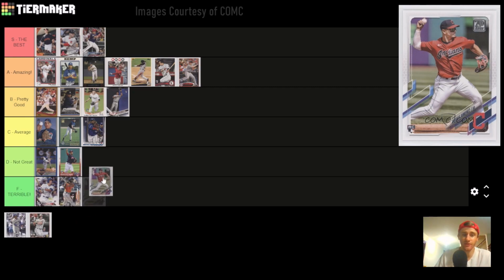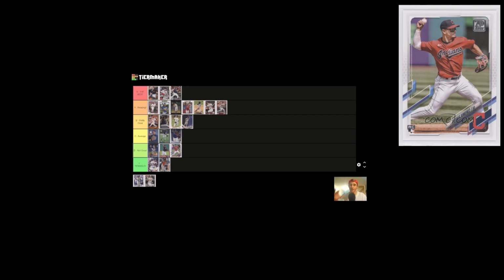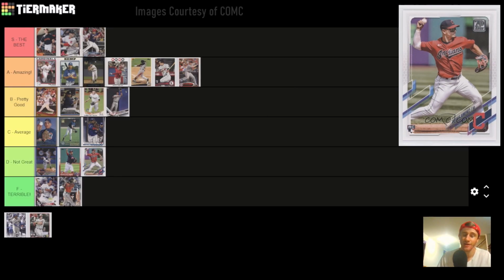2021 Topps, that's a D. It's a D. I was very excited. I've actually made a whole video about this when they first released the design in 2020 when they were previewing the design. I was like, yeah, I'm really happy that they brought back the white border. The white border has been a staple for the flagship product. You look at 2004, 2005, 2008, 2009, 2006, 2011, 2010, the white border is such a staple in Topps flagship design. They brought it back in 2021, except they made the player name so tiny, and it's at an angle. You can't even read the dang player's name in there. That's what killed it for me. It's a D. The players' names are way too small, so not that good.